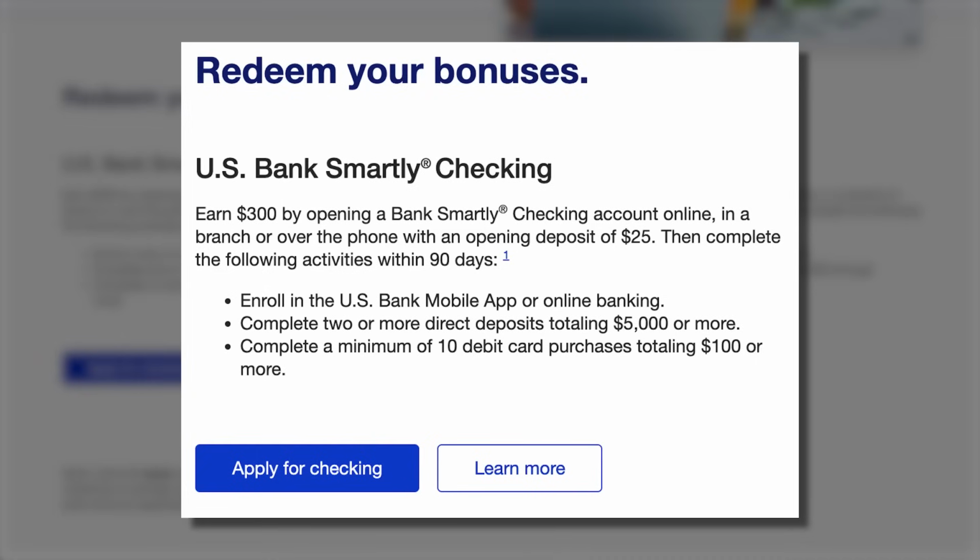But of course, to get this $300, there were three requirements. Enroll in the US Bank mobile app or online banking, complete 2 or more direct deposits totaling $5,000 or more, and complete a minimum of 10 debit card purchases totaling $100 or more, and to complete all 3 of these tasks within 90 days of account opening. So looking at these requirements, online enrollment and doing the debit card purchases would be no problem.